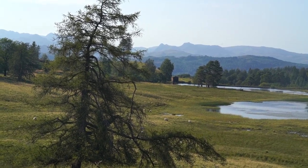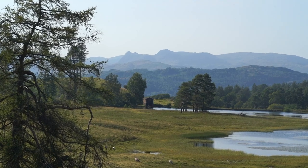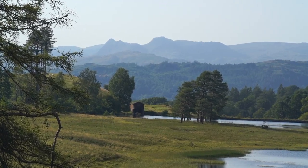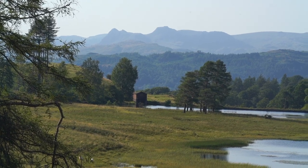Nearest to me here, you've got this big larch tree, which is quite an imposing bit of foreground, probably a bit much. And then you can probably see in the distance there, if I zoom in, the boathouse. So that's interesting, depending on how far you want to zoom in, composition wise.